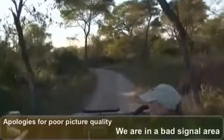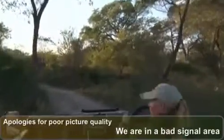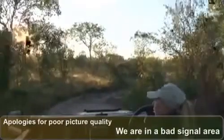Okay, so just heading back towards Jack's Road, and then we'll head on to Cook Line.